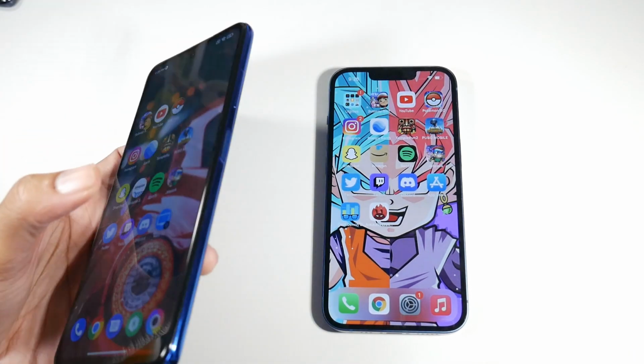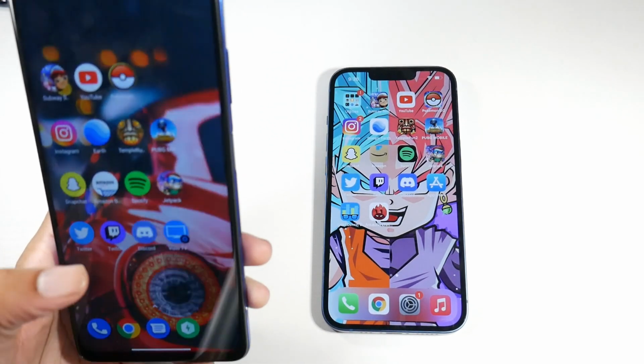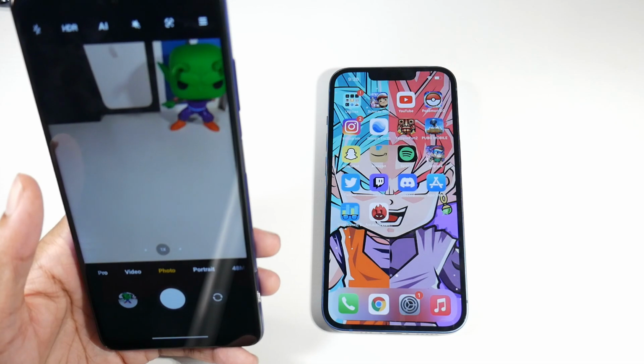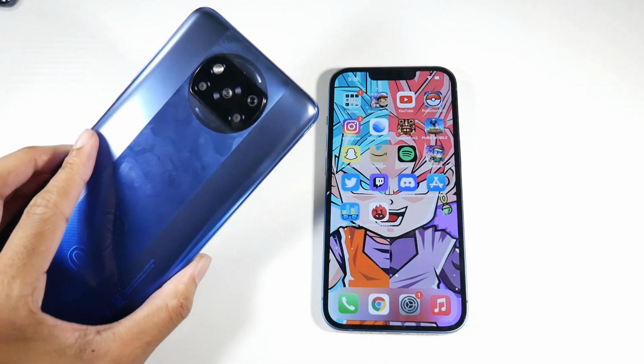Alright, so starting off with the Poco, we do have on here a quad camera setup. It is a 48 megapixel standard and 8 megapixel ultra wide. And we also have a 2 megapixel macro and depth sensor with 4K video, and then a 20 megapixel selfie that shoots in 1080p here.